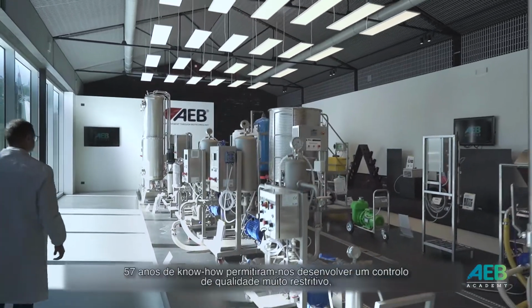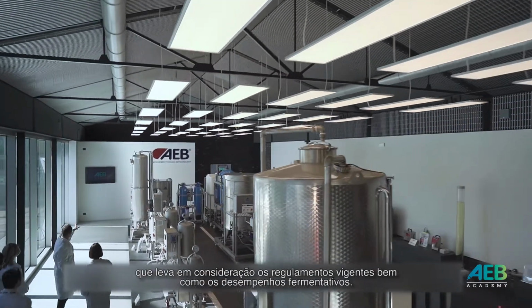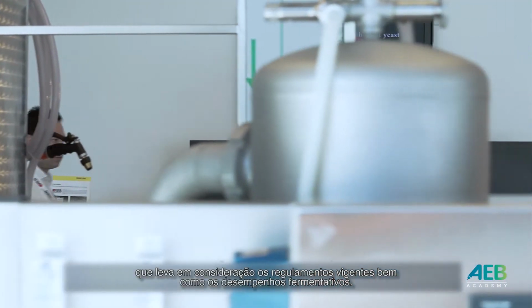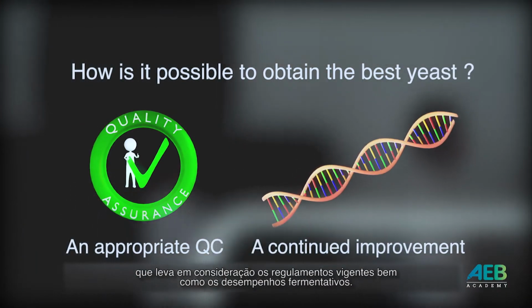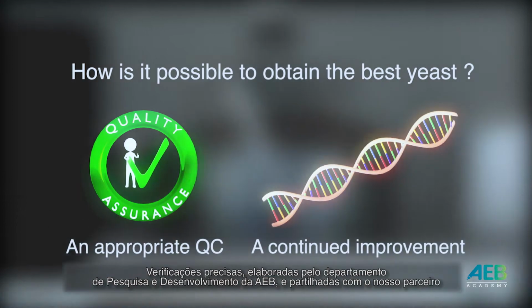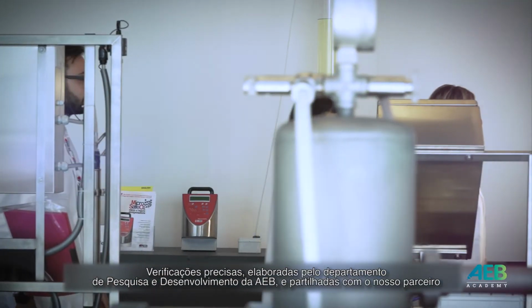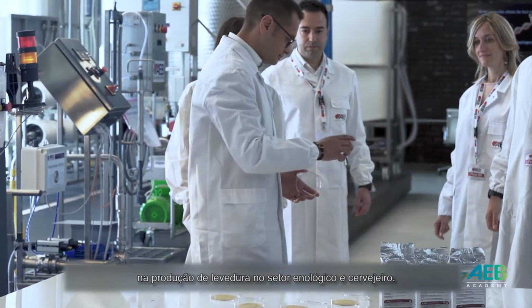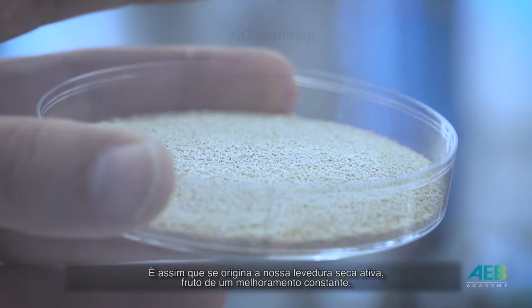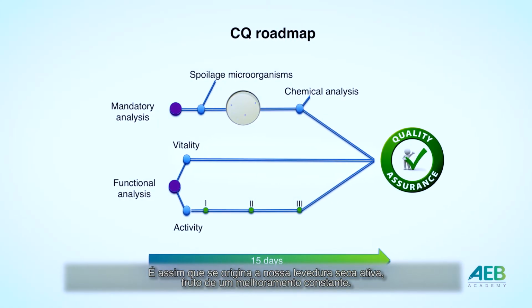57 years of know-how allowed us to develop a very stringent quality control that considers complying with current regulations and maintaining the desired fermentative performance. Accurate tests developed by the Research and Development Department of AEB are adopted by our partner in the production of yeast in the wine and beer sector. This is how we manufacture the best active dry yeast as the result of constant improvement.